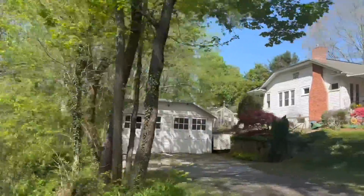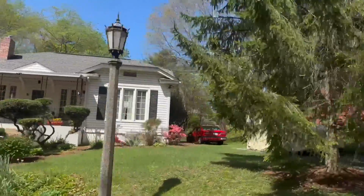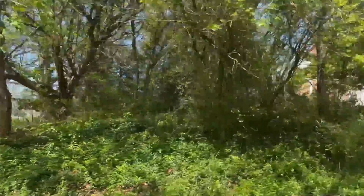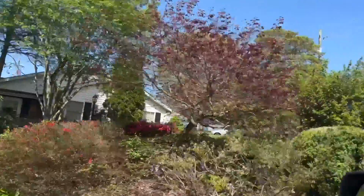Median sales price in Beverly Hills of Asheville is in the mid 500s. So it's a little higher than the previous two neighborhoods that I talked about. But again, you have a prime location in East Asheville.